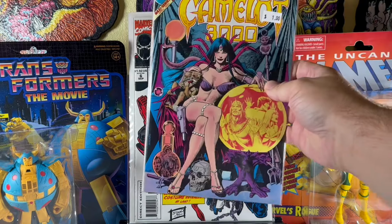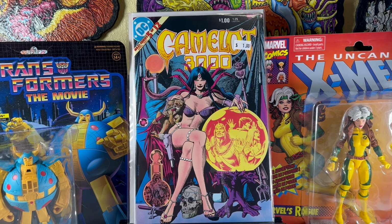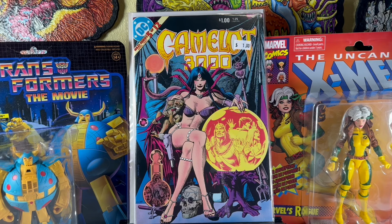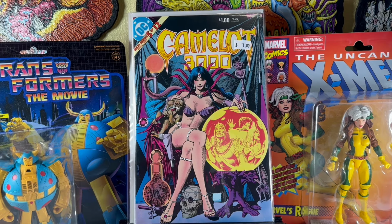This is great. Camelot 3000. You can find these in the dollar bin. I could probably get the whole series if I want. I heard that's supposed to be pretty good, even though from what I heard in the past, the story falls apart in the end. I don't know. But it's a sexy cover from Brian Bolland. So that's pretty cool. I figured, why not? I feel like all these people are going to go after Dave Stevens, and the new one is Bruce Timm, oh, Adam Hughes. I feel like Brian Bolland has made amazing covers with sexy women as well over the years, and people will go after these covers as well. So, whatever. It was in the dollar bin.